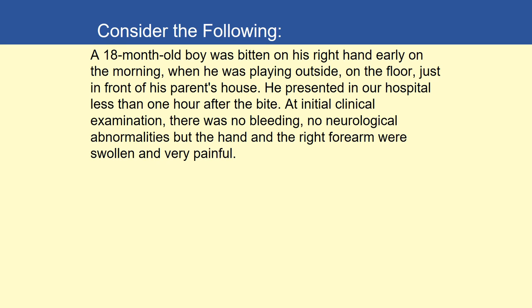An 18-month-old boy was bitten on his right hand early in the morning when he was playing outside on the floor just in front of his parents' house. He presented at the clinic less than 1 hour after the bite. After the examination, there was no bleeding, no neurological abnormalities, but the hand and the right forearm were swollen and extremely painful.